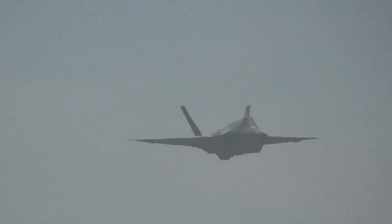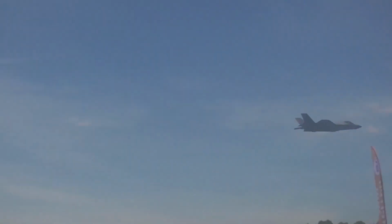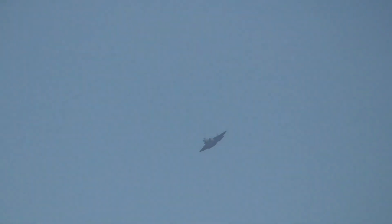the United States Navy's F-35C Lightning II. Incredible stealth fighter. Ladies and gentlemen, from the right, the Knife Edge Photo Pass.